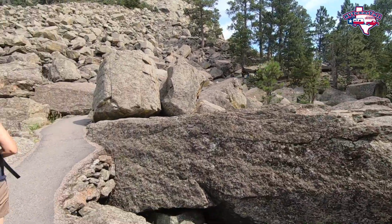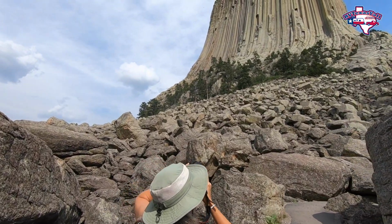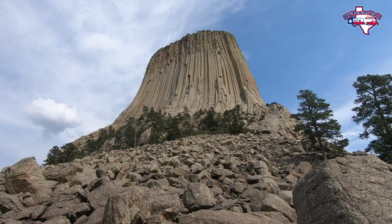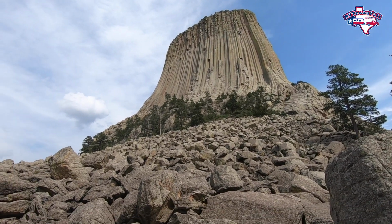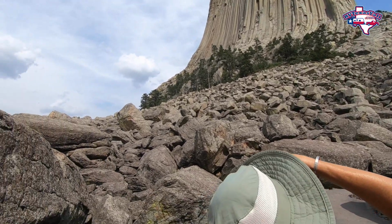But if you can do it, take the time to do it, and take your time as you walk around, because where else can you see something like this? And also right here, this is where they actually filmed a little bit of the movie. Right here, as they were walking up on the rocks. Yeah, all around, as you see.